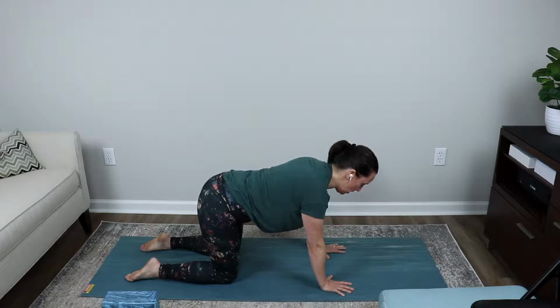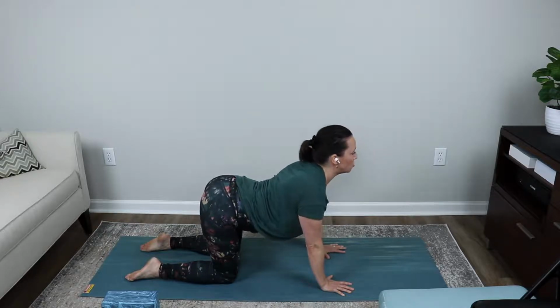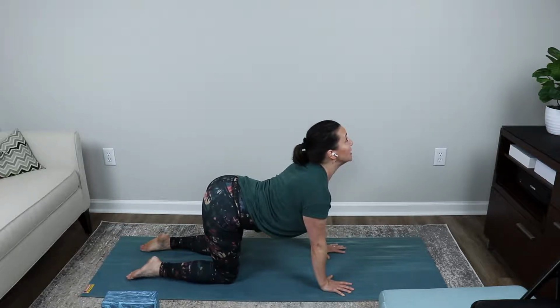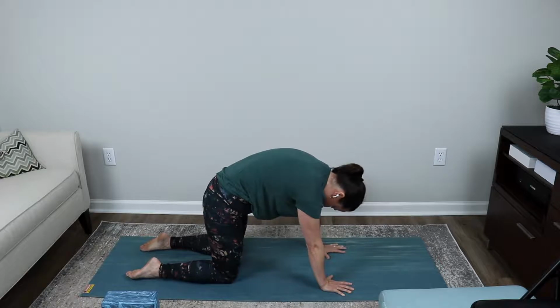As you inhale, let the belly and spine go down, lift the tailbone, shoulder blades go back, lengthen that neck. Can you feel the length of your esophagus today? And then as you exhale, can you pull that belly up and in, tuck that tailbone, spread those shoulder blades, chin to chest, look into your belly button.